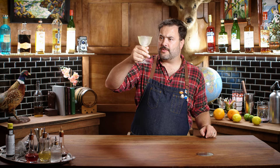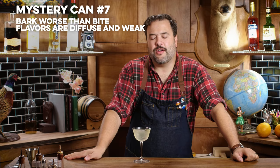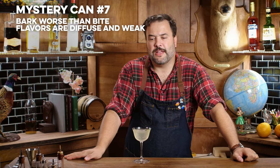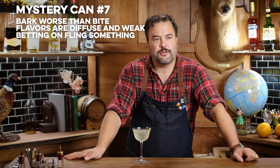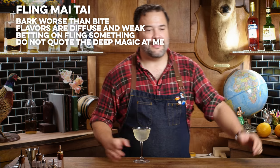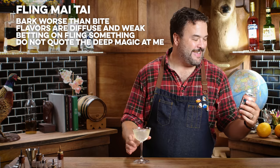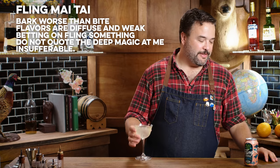This drink is yellowish clear. Strong lime nose. Weak. This smells more than it tastes. Oh. I don't know what this product is, but I think this is made by Fling. And I know that because it has a flavor profile shockingly similar to a Fling Mai Tai that I had a long time ago. I nailed it. No, it's the can Mai Tai. It is the Fling Mai Tai. Look at that. Feel pretty good about that.